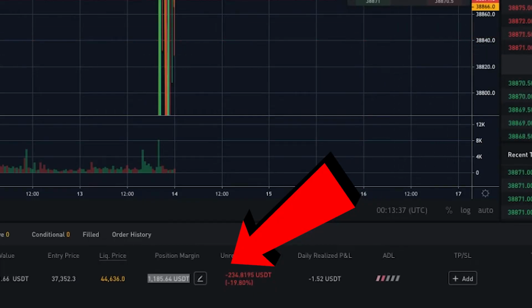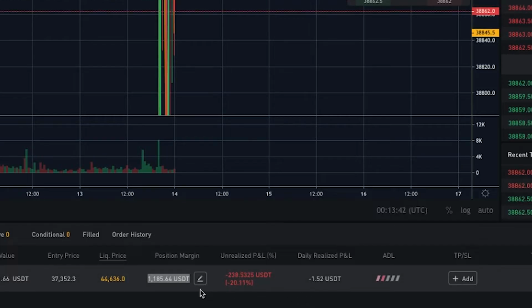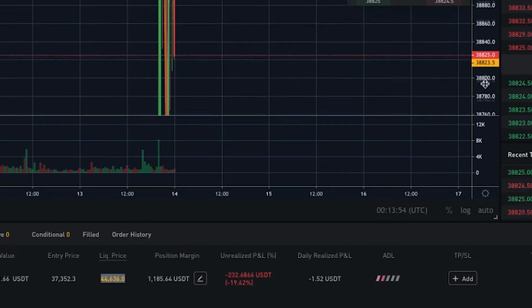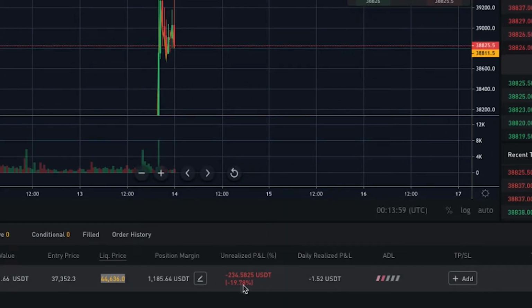There it goes, filled. Perfect. So we just got filled, and what just happened? You can see I added to it. My margin position just increased. My liquidation price increased because I'm now shorting Bitcoin from way up here. And what I can gain and what I can potentially lose just changed.